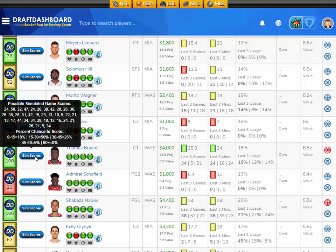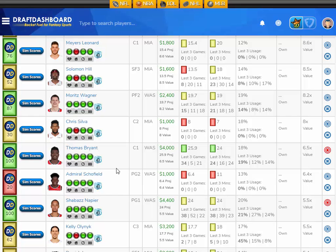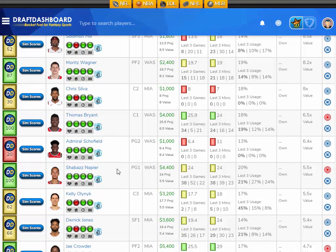Let's take a look at his sim scores. An 18% chance of scoring 15 fantasy points or less, a 50% chance of scoring 15 to 30 fantasy points, a 26% chance at scoring 30 to 45 fantasy points, and a 5% chance of scoring 45 to 60 fantasy points. So this is my favorite player on the slate, so I like Thomas Bryant here at 4,000 DraftKings salary.